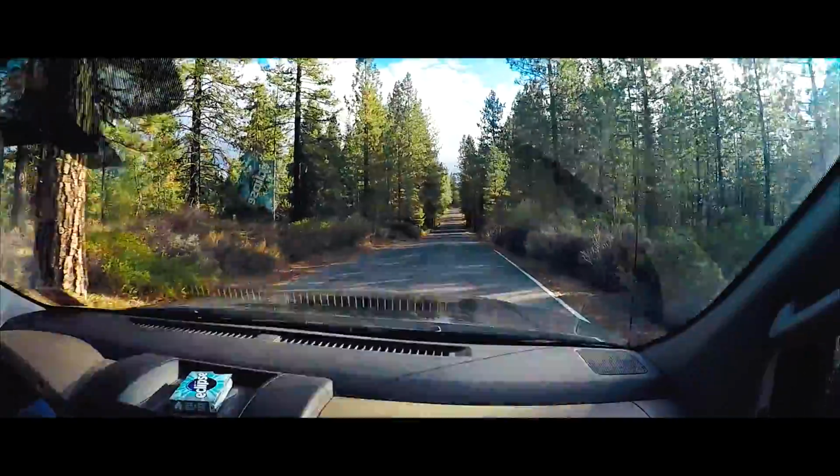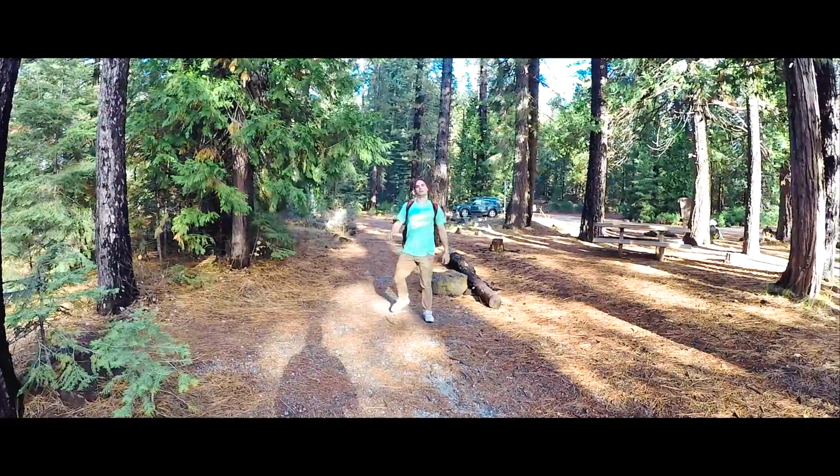Not gonna lie, you can hike from Middle Falls to Upper Falls as well, but we're gonna drive. Now we're checking out the 3rd and final set of waterfalls, the Upper Falls. So far it's been pretty sweet, so we'll see what it's like.